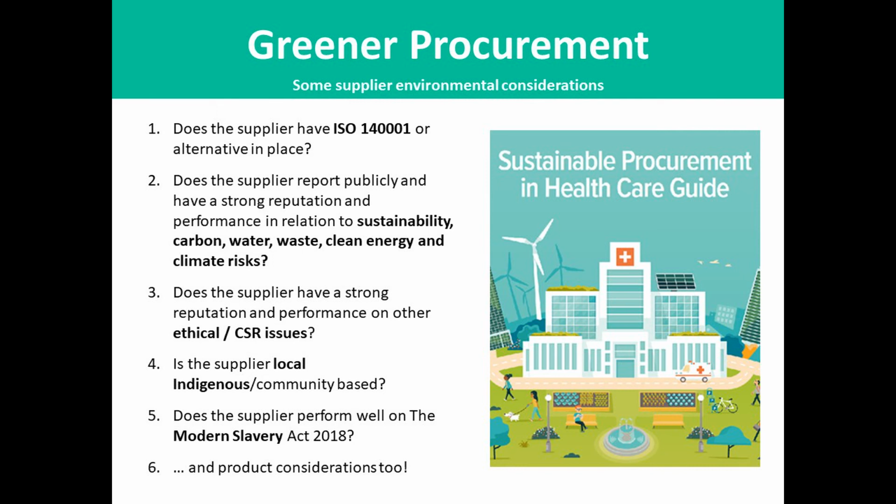Independent advice is actually hard to come by, so often information you get from suppliers is just self-reported. So I urge you to make use of any resources that are around to guide you as to how to buy more sustainably and how to make the argument for that. So this is a picture of the front of the Global Green and Healthy Hospital resource that came out last year, and so I really recommend you have a look at that.